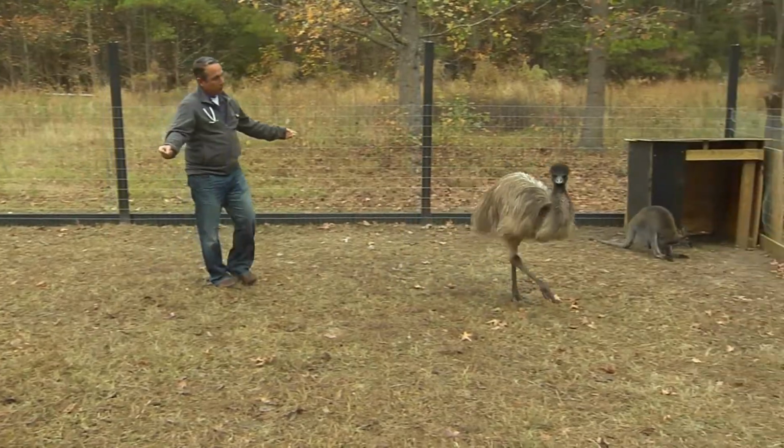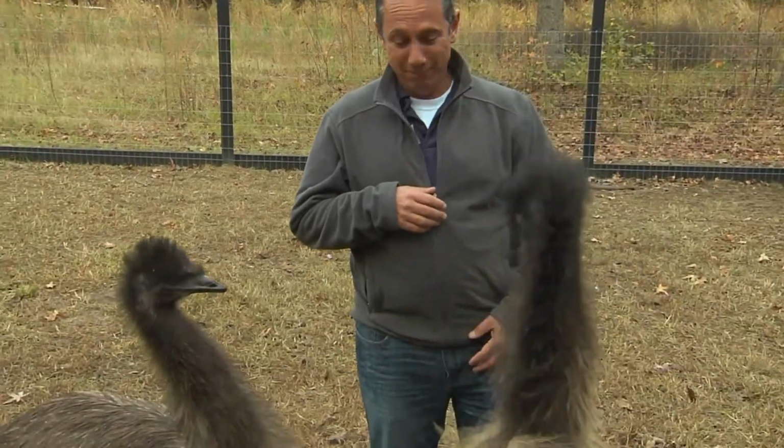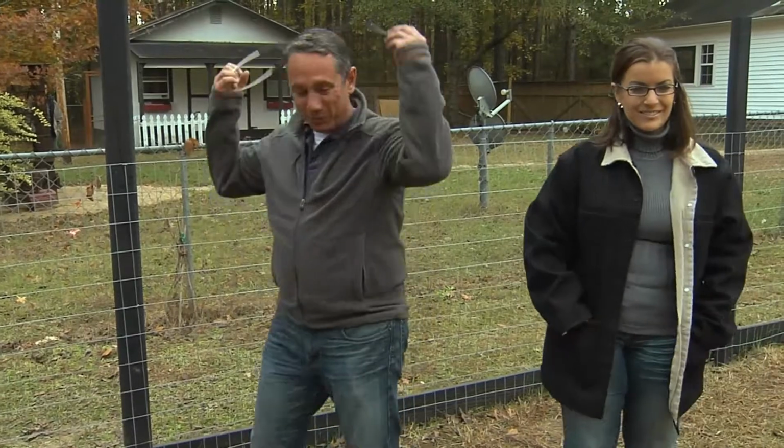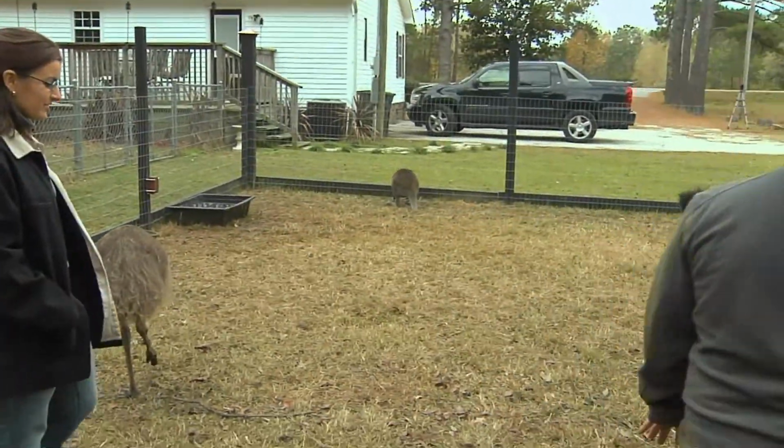So now you can see that we have an emu that's grown a lot and is even ganglier than before, but is very coordinated, can get away from us, can steal stethoscopes off our necks and run away with them. So basically what we have is an emu whose calcium levels are correct. Well, everything neurologically looks perfect today, so I'm really pleased.